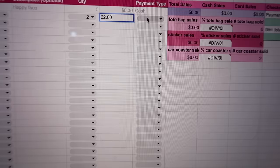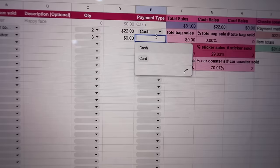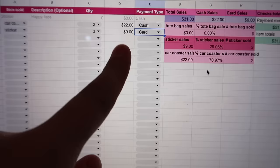And let's say they paid cash. Let's add sticker. Let's say they did 3. So it's not automatically calculating it. I have to enter it. So that'd be $9. And let's say they paid card, and then here, this all calculates the same. So everything's the same, except you have to manually enter your prices. So it's your choice, whichever you want to use. And again, this is all explained in the instructions when you purchase the tracker.